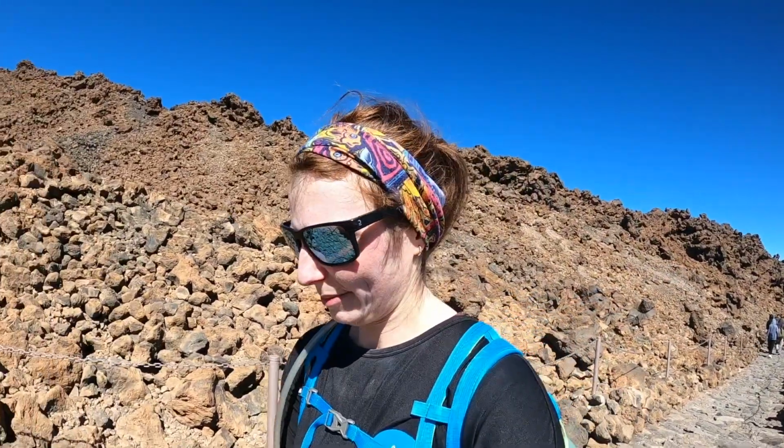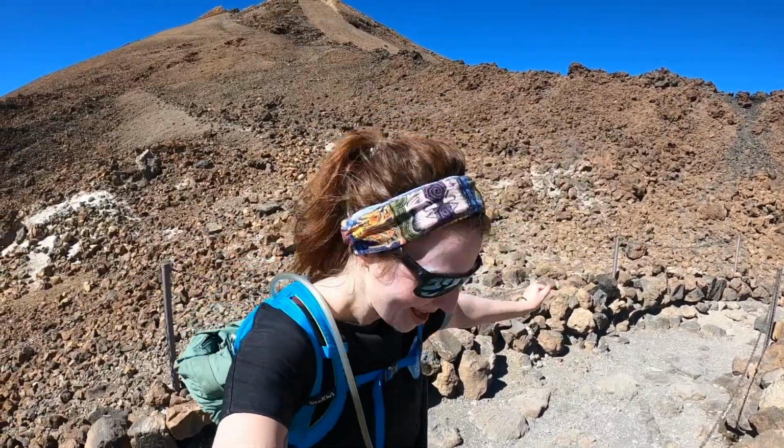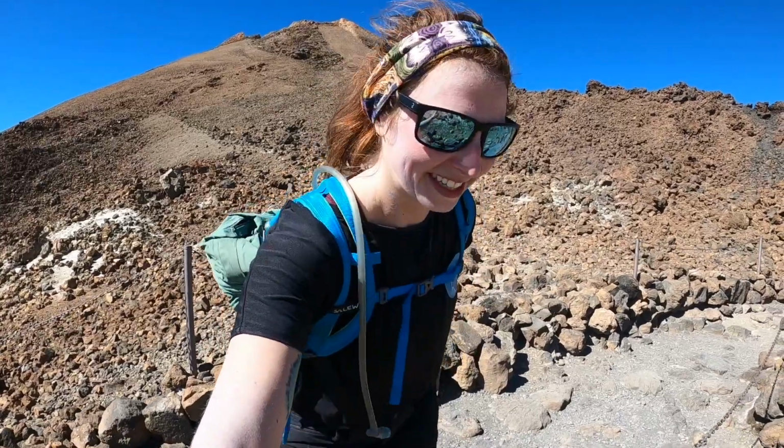Ooh, I smell rotten eggs, so it's sulfur. It's as far as I'm allowed to come. Well, actually, where the teleférico is, that's as far as I'm allowed to come, but it's really noisy and there's a lot of people. What a hike. Did it in under 3 hours. Super happy with that. Week 19.